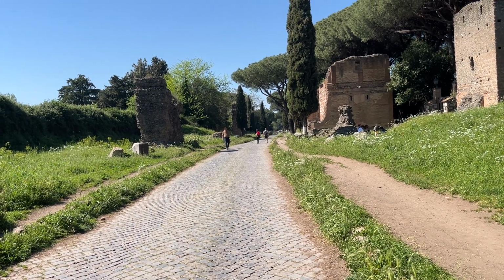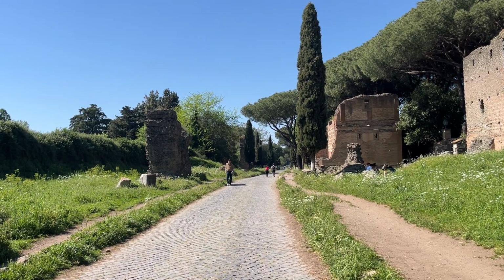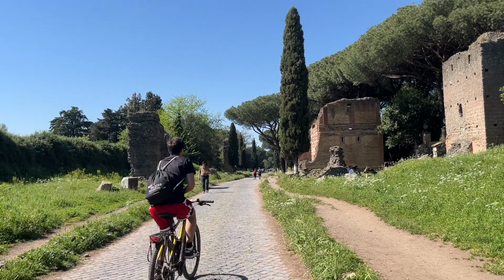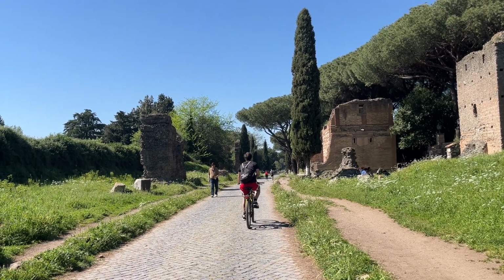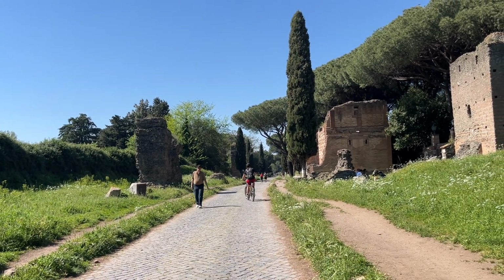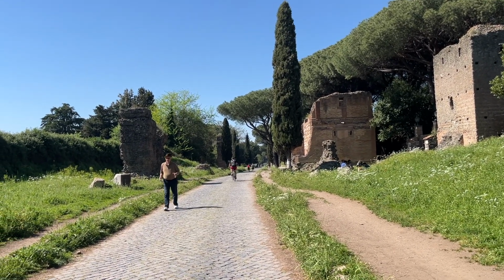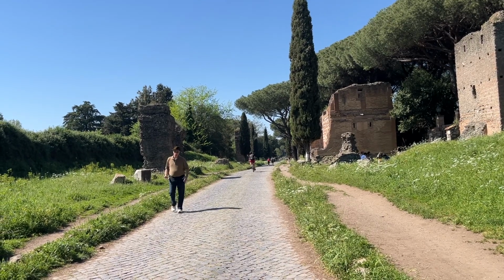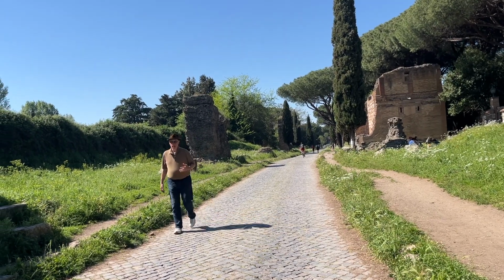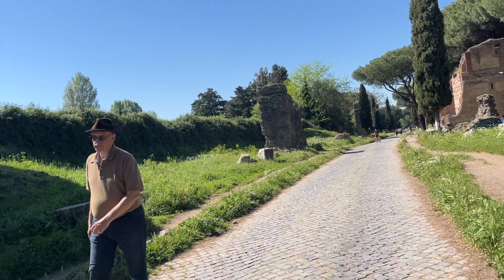Walking along what's called the Appian Way, the ancient Appian Way, or in Italian, Via Appia Antica. This is the first Roman road, the first road built extending out of Rome. And it went on for about 120 some miles, I think almost 130 miles. It was built in 312 BC.